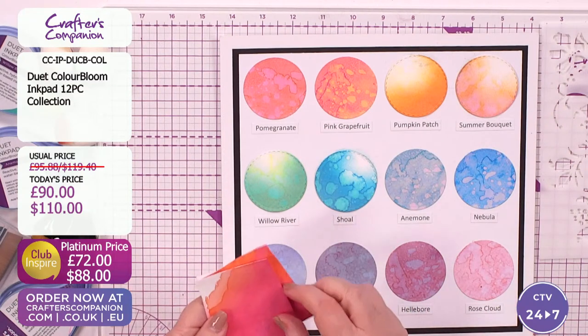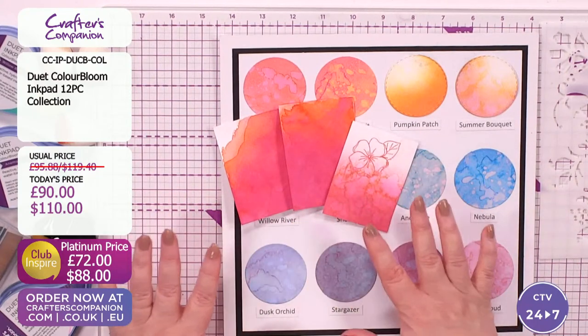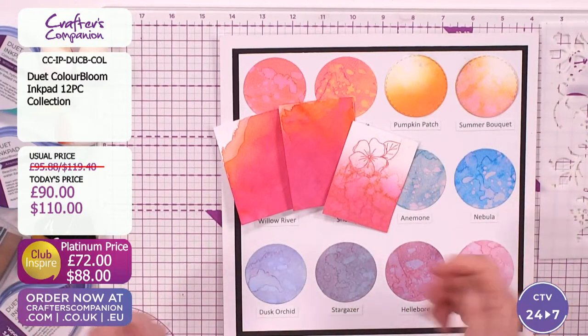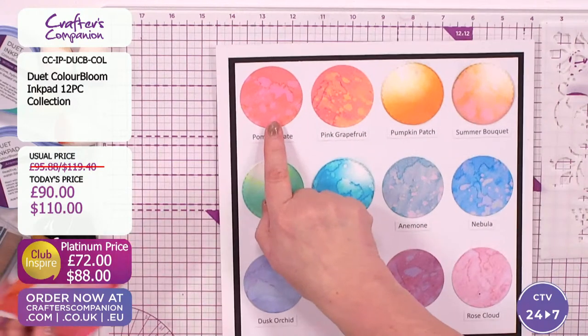So pomegranate has that beautiful orange, but the cerise pink. So you've got that lovely cerise pink with a release of that beautiful coral orange in there. Look at the difference in those. It really is incredible. So that's pomegranate.